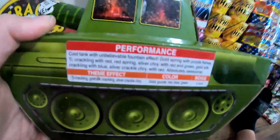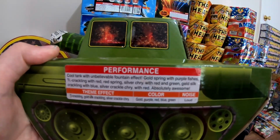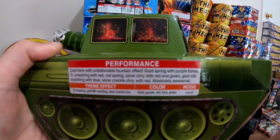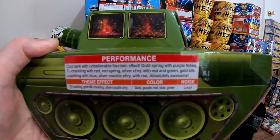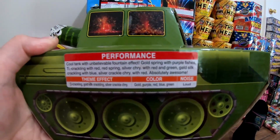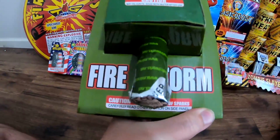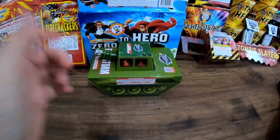Because when you look at the performance, we got cool tank with unbelievable fountain effect, gold spring with purple fishes, tide crackling with red, red spring, silver chrysanthemum with red and green, gold silk crackling with blue, silver crackling chrysanthemum with red. Absolutely awesome. And I'm just kind of excited to shoot it. It's a tank firework. So we got Firestorm by Miracle Fireworks. We'll definitely take a look at that.